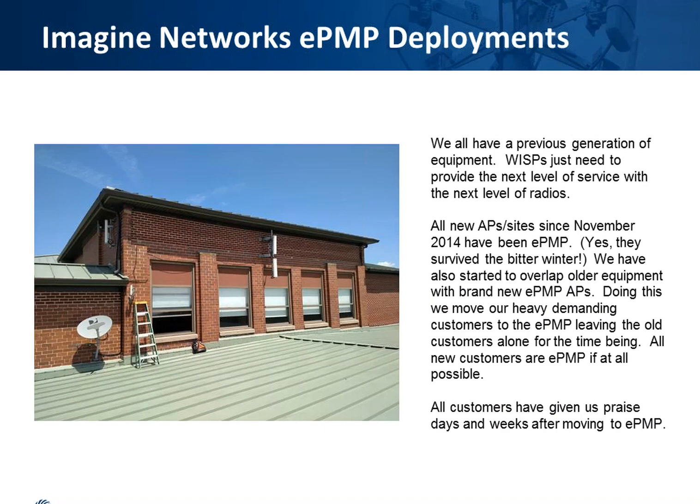Okay, so as the title of the presentation shows, we're talking about migrating to ePMP. So as you can see, I've got a couple access points here on the building, and we're starting to overlay the ePMP stuff on top of our previous coverage.